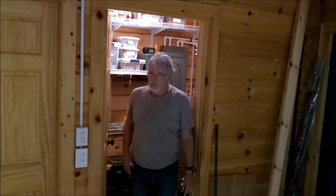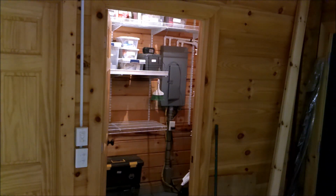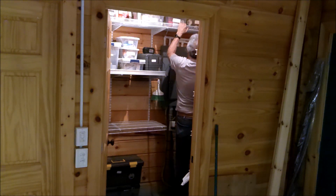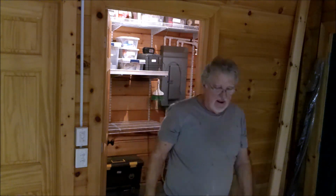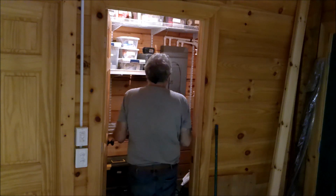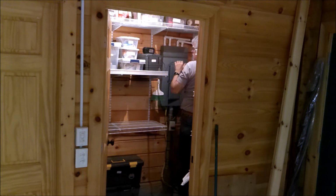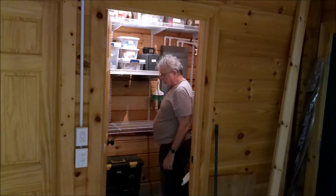I took the paint pans down because I forgot to put up the caulk and the caulking gun, so that's going to go up here in the corner. That's used quite often. And then I'll put the paint pans on top of that. Put the wrenches and all up there.